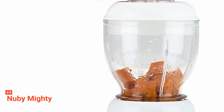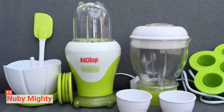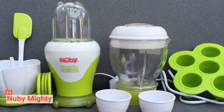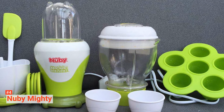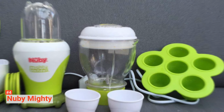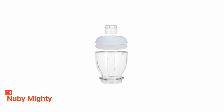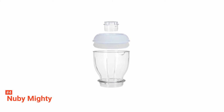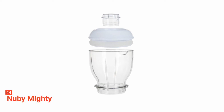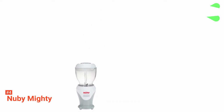This Nuby blender has a straightforward mechanism for food processing. You put the bowl and the blade together and place them on the base. Then simply push down and it blends. This is an outstanding design idea because it means you don't have on-off switches to fiddle with. It is possible to lock it in place should you want an extended blend time for an extra fine puree. Finally, it's relatively small and compact, making it easily storable. Or, if you're going to leave it out, it doesn't take up too much work surface.